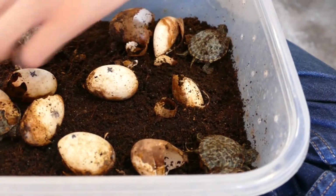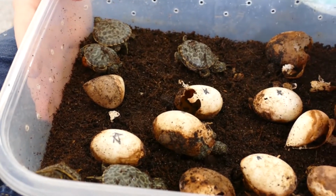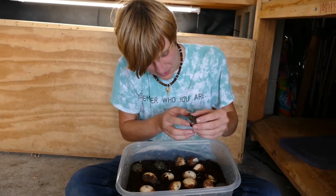This is the slowest one right now. Oh, this is another one. So there's one, two, there's three eggs that still need to be hatched, but for the most part, it looks like they've all hatched. Look at them, they're so squishy.